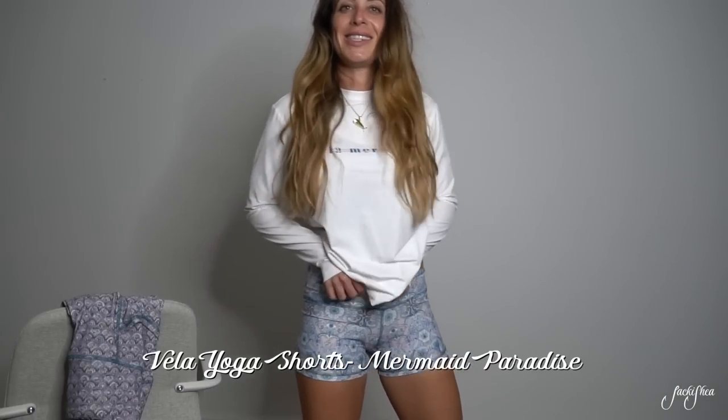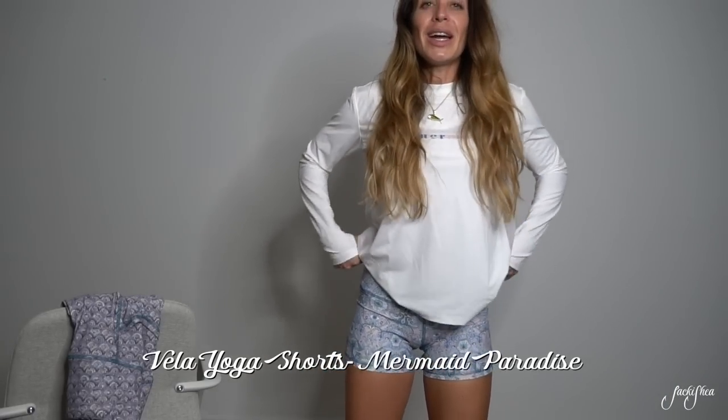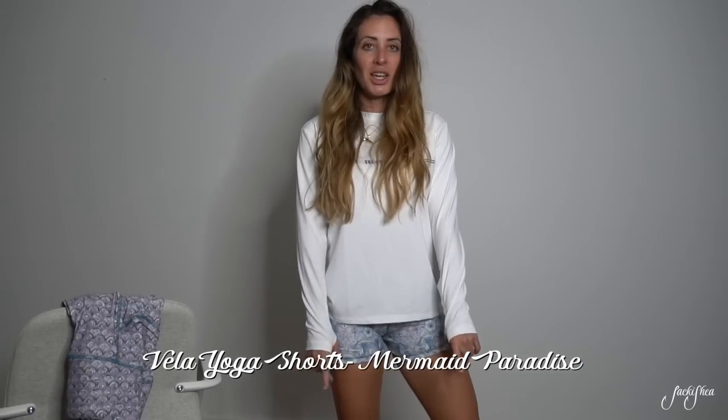So I'm obsessed. And when I saw that they made yoga shorts in this collection, I squealed. I was so happy because I've been wanting them to make a spandex short forever. They finally did, and I'm so excited because they fit amazing. Again, like a freaking glove. I'm just in love with this fit.